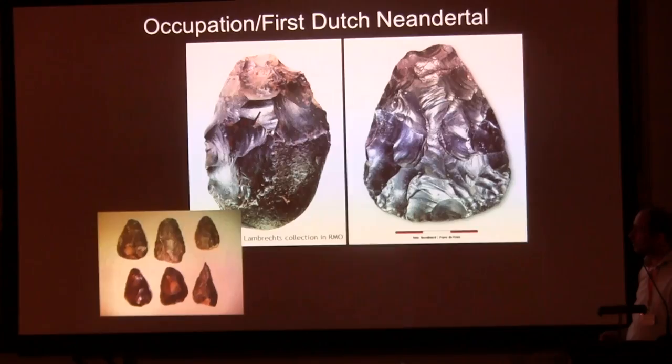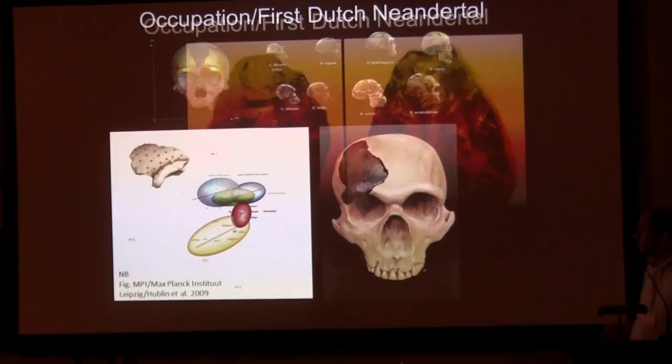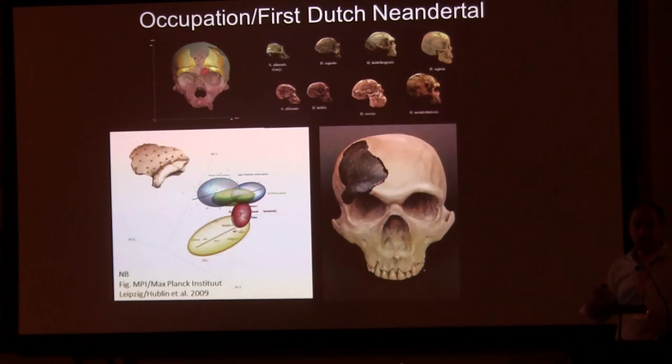Is that enough? Maybe not, but it is very convenient that at the same time, from the same area, a lot of artifacts dating to the same period were also dredged up from the water, including these very lovely hand axes. But still, as I said, there was not enough collagen in the bone to say it was a Neanderthal.